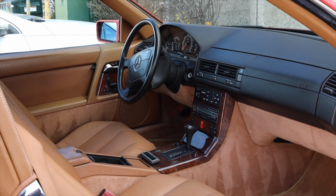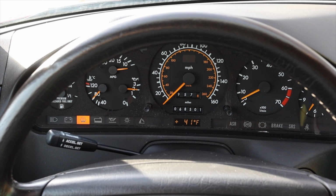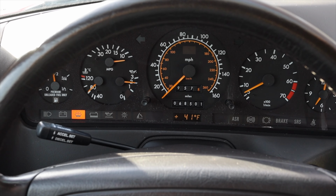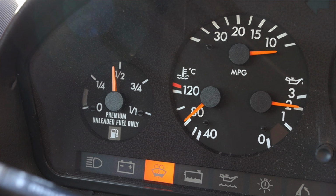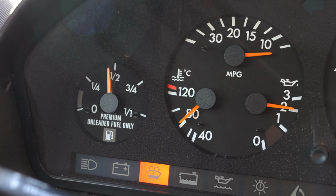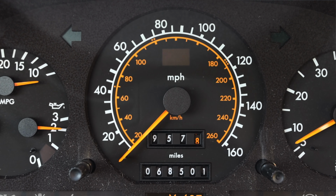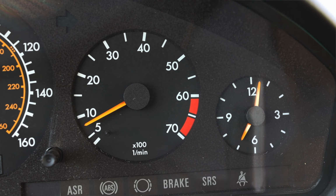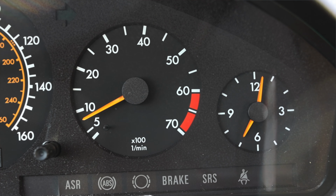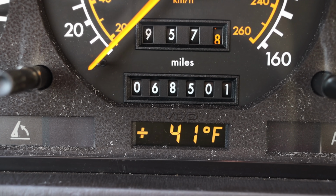So let's talk about the interior. We do have some interesting parts in here. Well, in front of me, I have a bunch of different gauges. I feel like a pilot. On the far left, I have my fuel. Then I have my MPG, coolant temperature, and oil pressure. Then I have my speedometer in the middle, tachometer to the right, which is in double digits as opposed to single, and then I have a clock to the far right. Then I do get my outside temperature down below, and of course my warning lights.